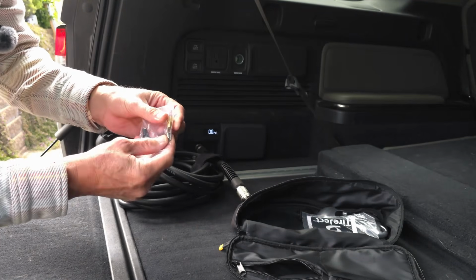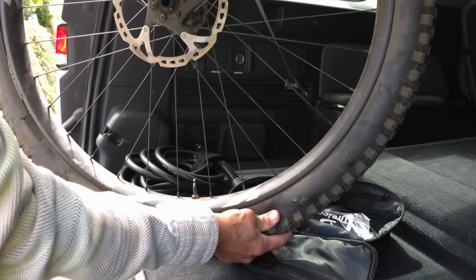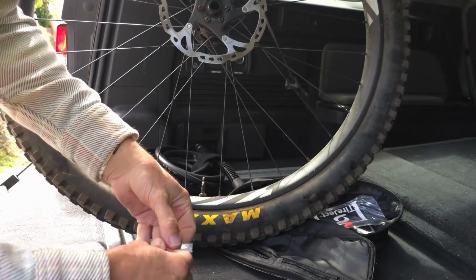I've got a bike pump. I've got the Presta valve. Here on the trail, and you've got a low tire. Look at that. You're not gonna be able to ride like that. Let's see what we can do here. Inside here, we got the Presta valve adapter.